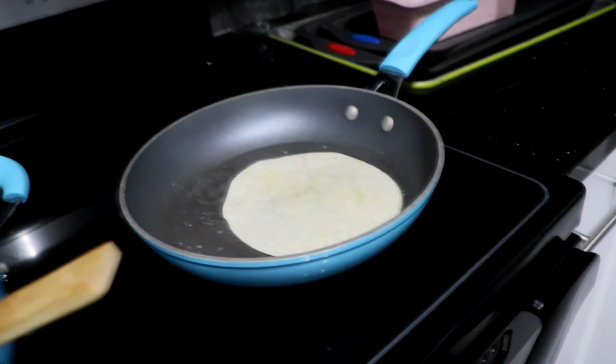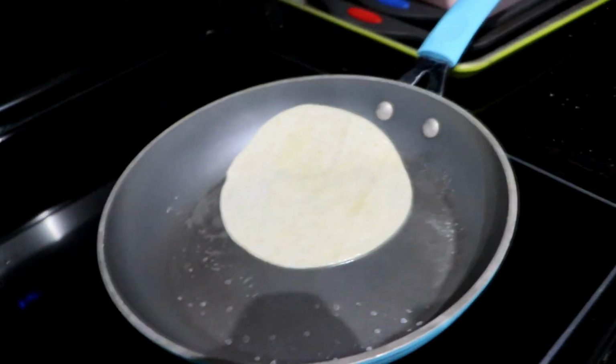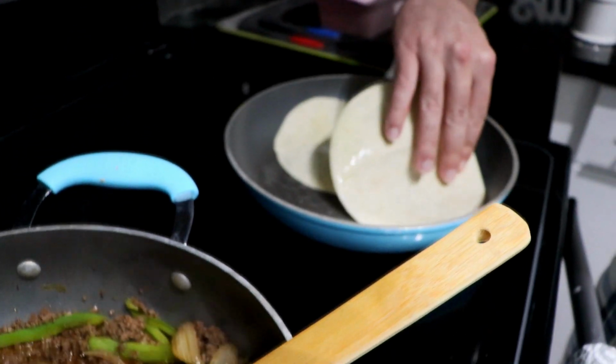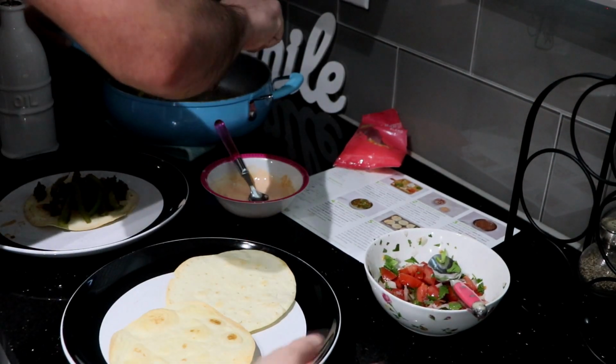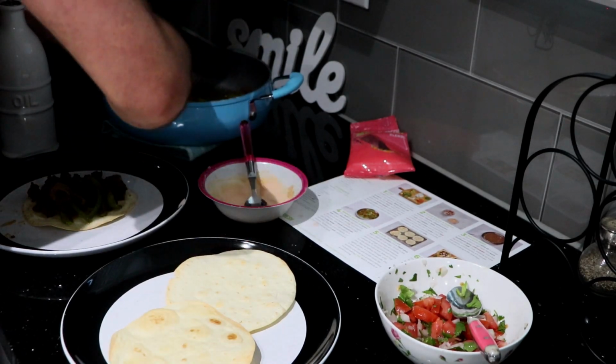So we used 3 of the tortillas for the tostadas, and then we saved a few just so Alan could make a regular taco. So what he's doing is just putting the tortilla in the pan with some butter and heating those up. And now it's time to decorate the tostada. So he's just putting all of the stuff on the tostada.